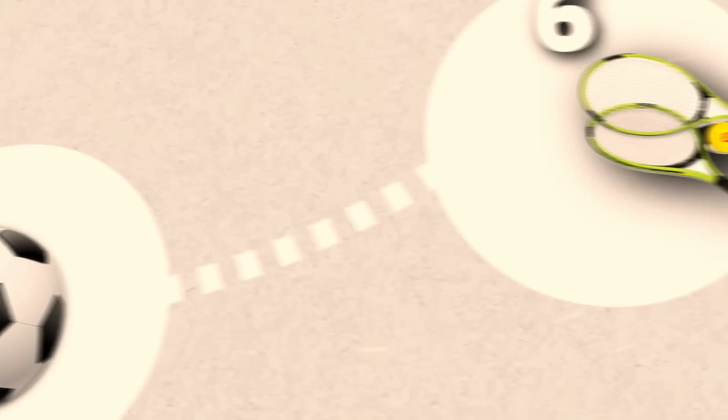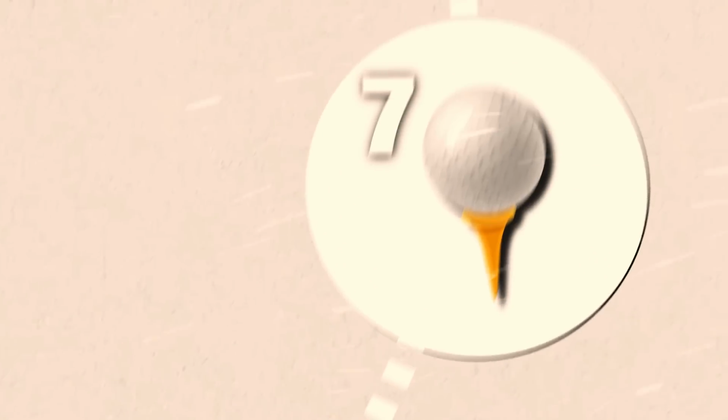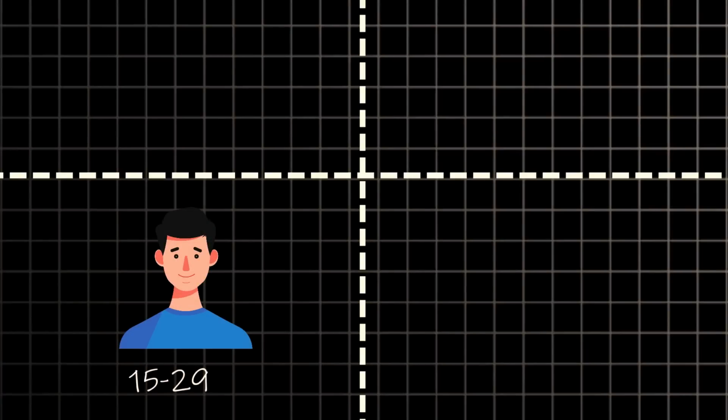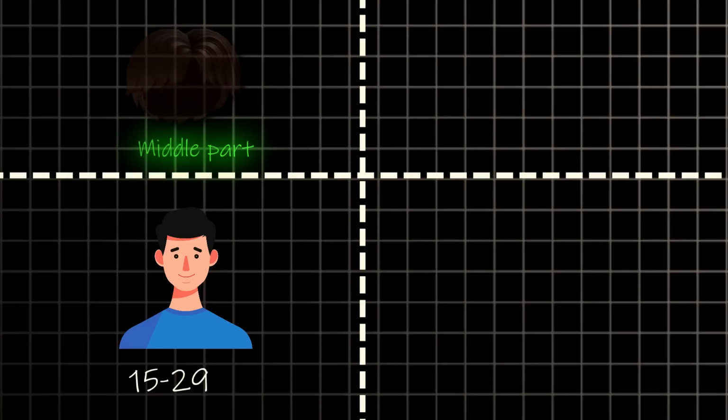Now moving on to sport number 6 and 7. I'm gonna combine these two sports because they're very similar, and I'm talking about tennis and golf. Whenever I hear tennis and golf, I automatically think old money aesthetic. So that means nothing flashy, super simple cut, but the hairstyle you do decide to rock does depend on your age. So if you're a teenager, in your late teens or in your 20s, I think rocking a middle part is the perfect hairstyle because it's super classy.